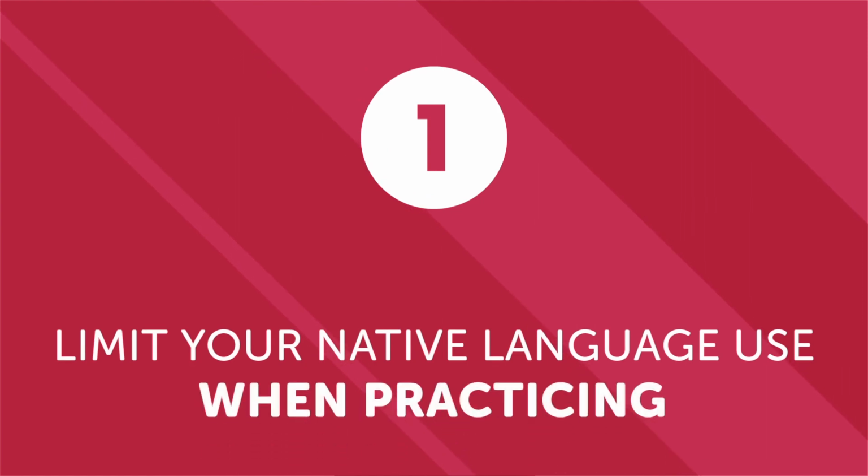Number 1, limit your native language use when practicing. The idea here is that when you practice with native speakers, you do your best to refrain from using your native language. This is generally harder the less you know, but if you can manage to stick to this rule, you'll reap some huge rewards.